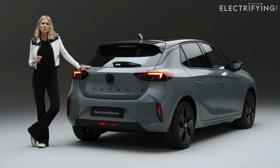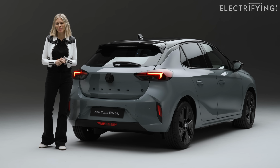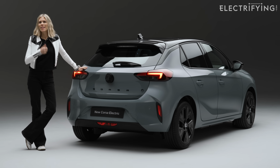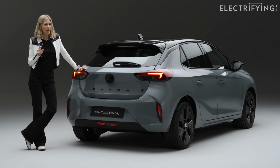So, the new Corsa Electric is likely to be one of the easiest small electric cars to use. However, this time, it really looks the part. It looks a load more interesting. There's improved range, better charging ability, and some really useful improvements and updates, lots of good things to get excited about. The worry is, though, it might just be a touch pricey.